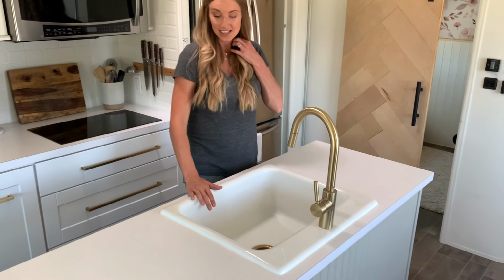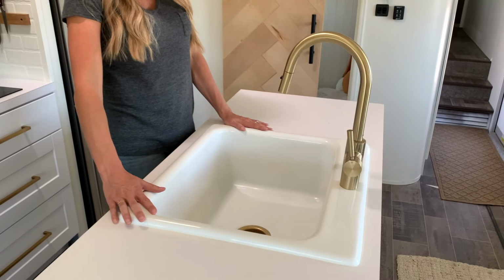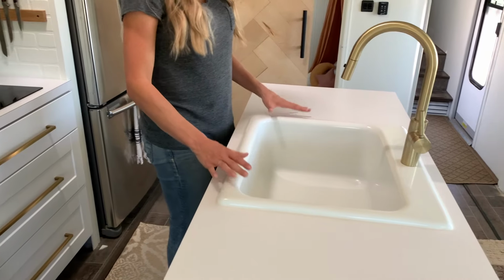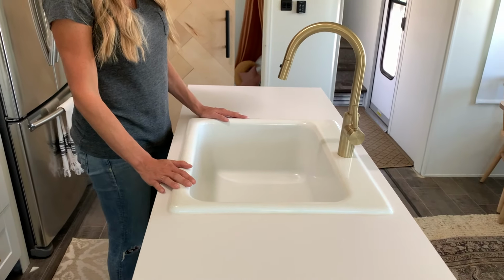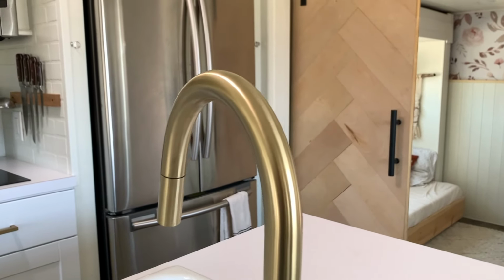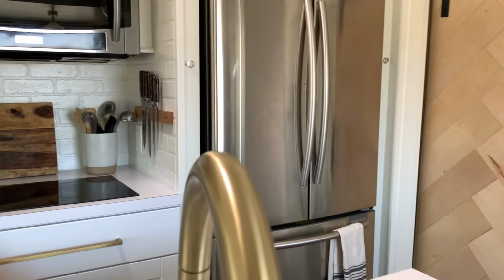We replaced the existing sink and put in this overmount sink, white from Amazon. Love the big single basin, gives us a little bit more room for washing pots and pans. And then of course added in the faucet as well. This is all from Amazon and we've been really happy with it.